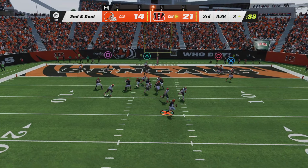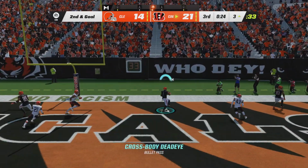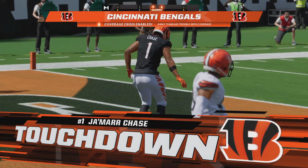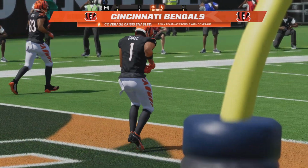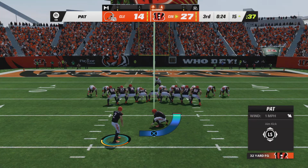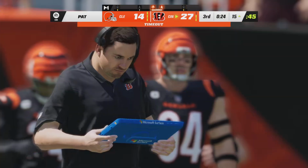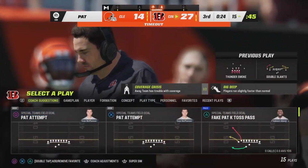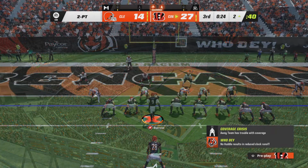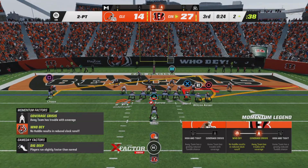Second down and goal. Burrow. That's to Chase. He's got it. Touchdown, Cincinnati. The 3-yard touchdown pass. And the Bengals will add on to their lead here in the final minute of the third. Now a timeout called for by the offense. It's just their first, so two remaining as they burn one here in this third quarter.